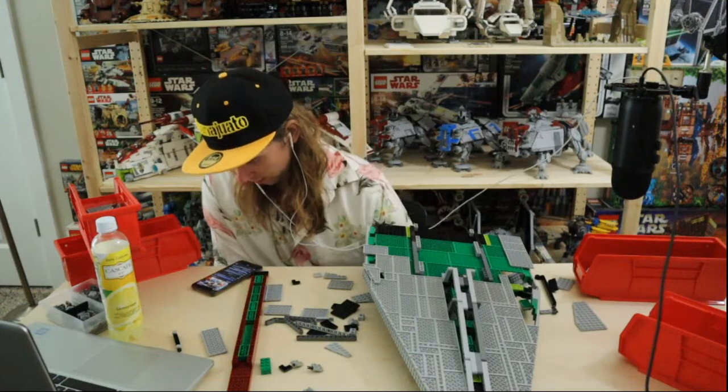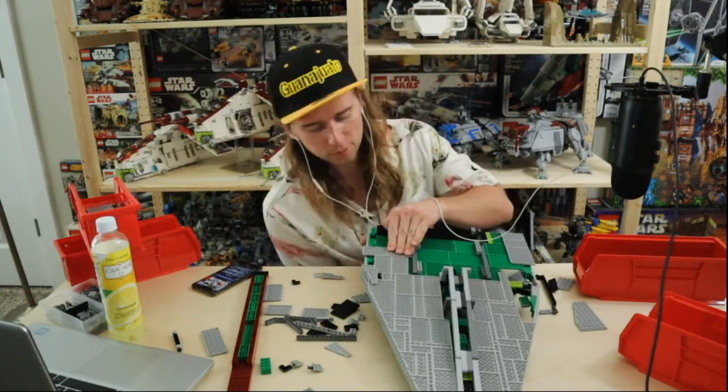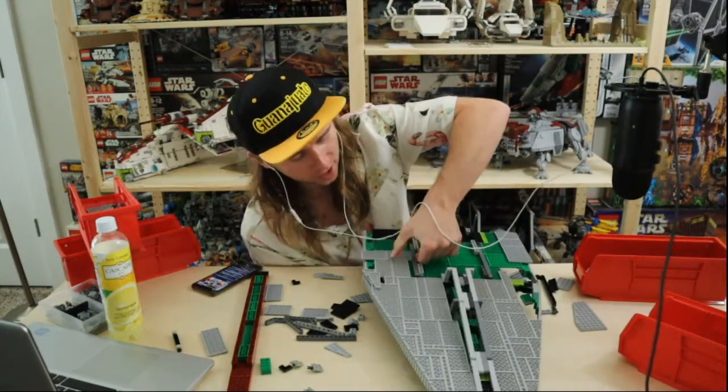Which Lego set do you think is the most overrated? Ooh, the 501st Battle Pack, for sure. I don't think there's a more overrated or overhyped set out there.